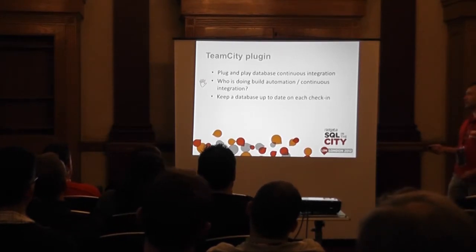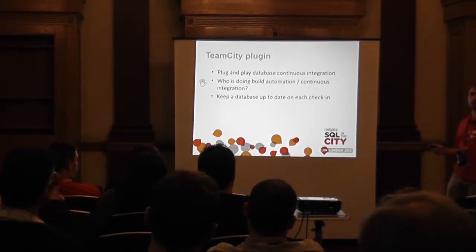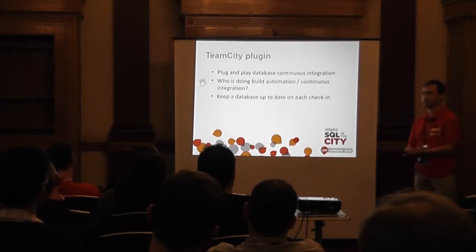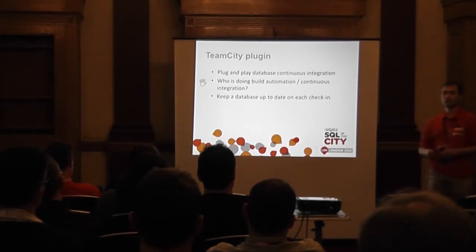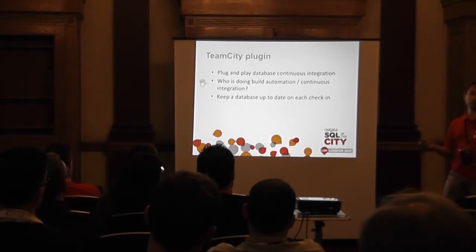The idea is that the version we have out now, well, it will be out in a few days' time, keeps the database up to date on each check-in. So developers use SQL Source Control, make a change. That sets off the continuous integration, and that just applies that change to a database or a number of databases. You could keep test databases up to date, or development environments, or anything you like, you just specify a target.